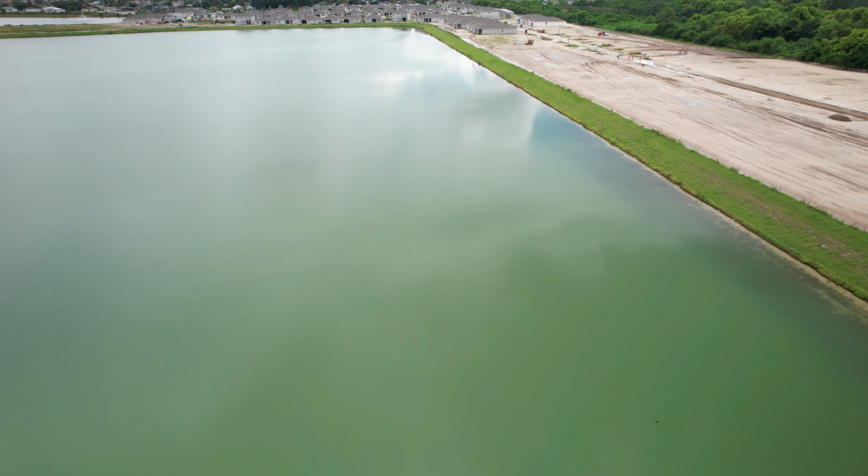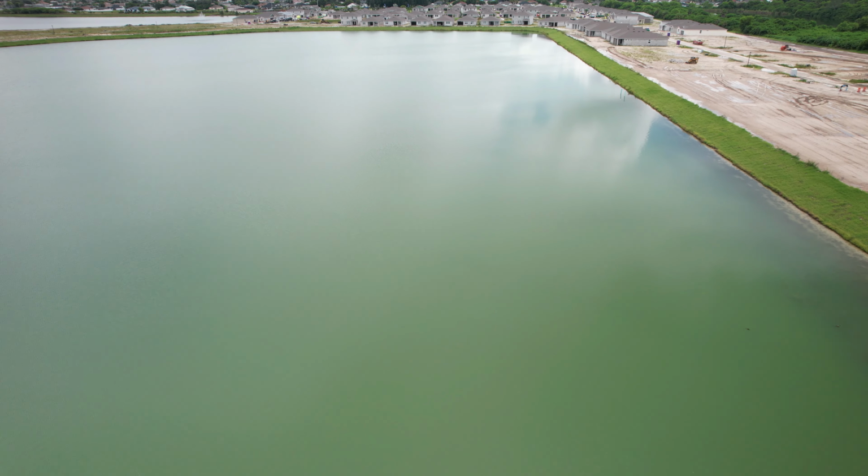If you look at the water carefully, you could see some aquatic animals near the surface. Mainly fish, I think.